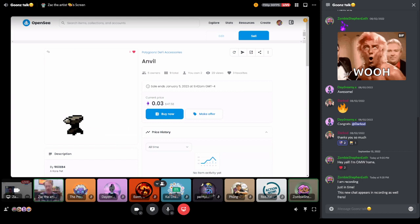So there were the held items from the anvil, and then we also did the makeup bag. If your Polygoonz have a makeup bag, then they got to create either a face paint or a hair and hat accessory. The very cool thing about the eggs is that they're going to be used to make pets. So if you have an egg, you'll be able to make a pet.